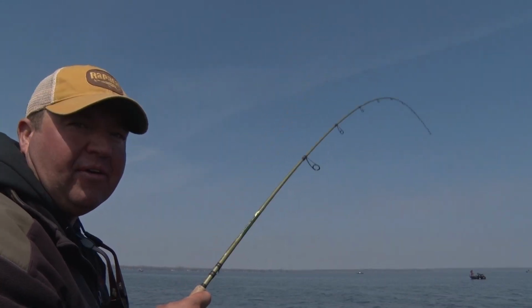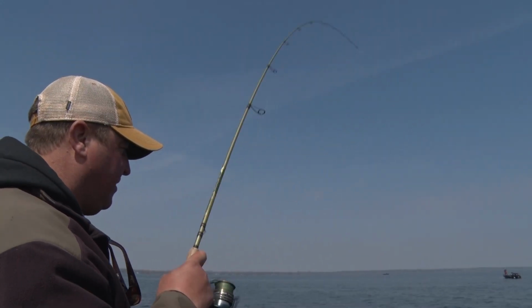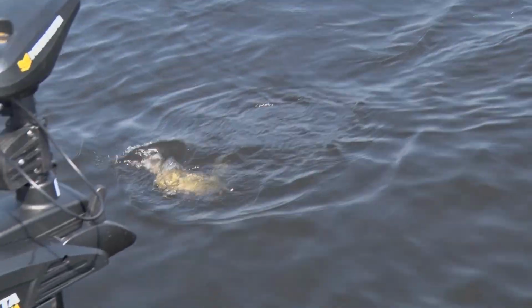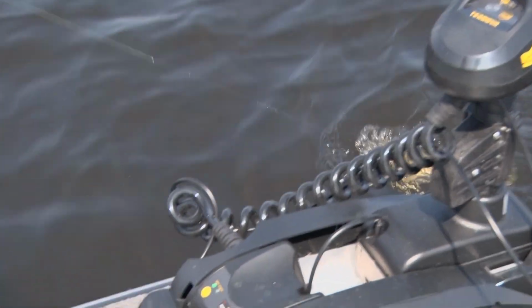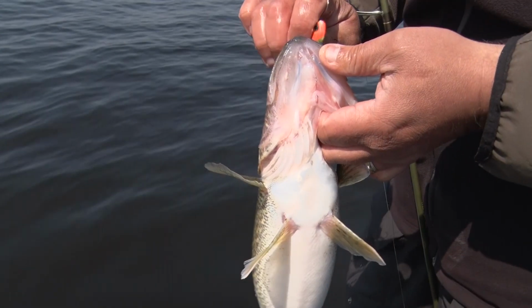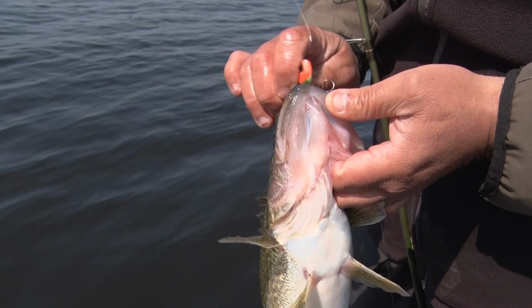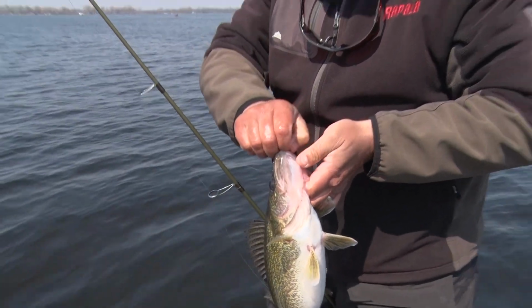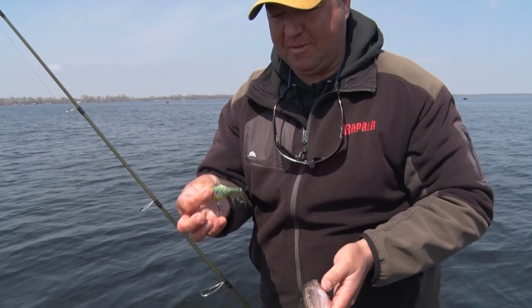He was definitely angry that he had a Rippin Rap dinner. Going sideways. Got the front hook anyway, that's a good sign. Right in there. There we go. Gosh, they're all just chunks. I tell you what, if you want to have a ton of fun with a reactionary type of strike for walleyes, it's hard to beat a Rippin Rap.